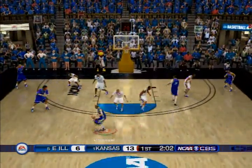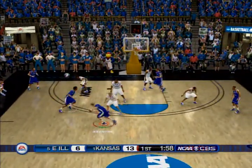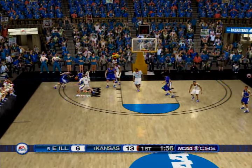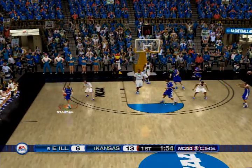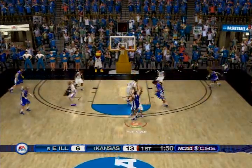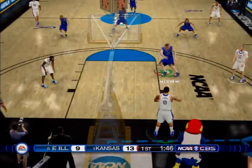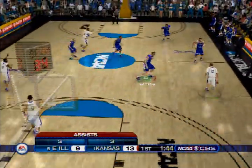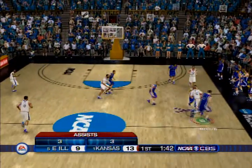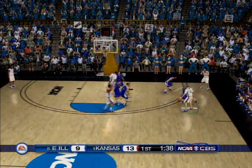We are at the two minute mark. On the wing. Can't escape the pressure. The young guy has some trouble with that trap. They work it around the perimeter. Shot's up. Oh! How about that play? They went through the high post. Whenever you're attacking a zone or man D, it's key to get the ball in the center of the floor, and in particular, to the high post.